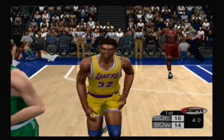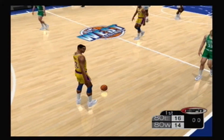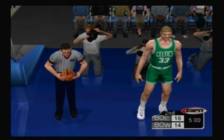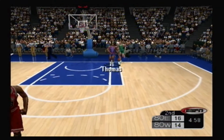Off the back rim and in by Johnson. Passes. Picked off. There's the horn, and at the end of one, it's 16-14. Bird with the inbound.